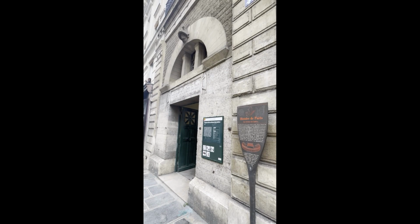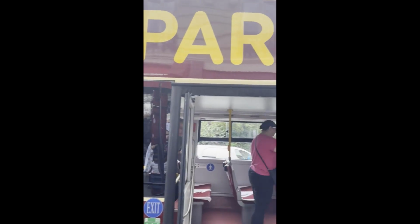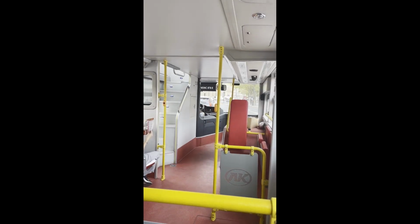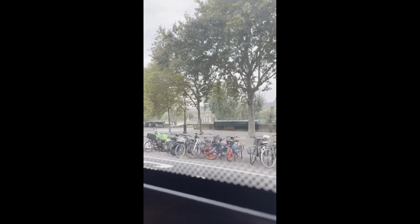After we finished checking out the Arenes de Lutece, we walked over by the square Rene Viviani to catch the hop-on, hop-off bus. These buses are a classic way to get around a lot of major European cities, and Paris is no exception. Not only do they provide a cost-effective way to get around, but you also get the added bonus of the audio guide telling you what you're looking at.